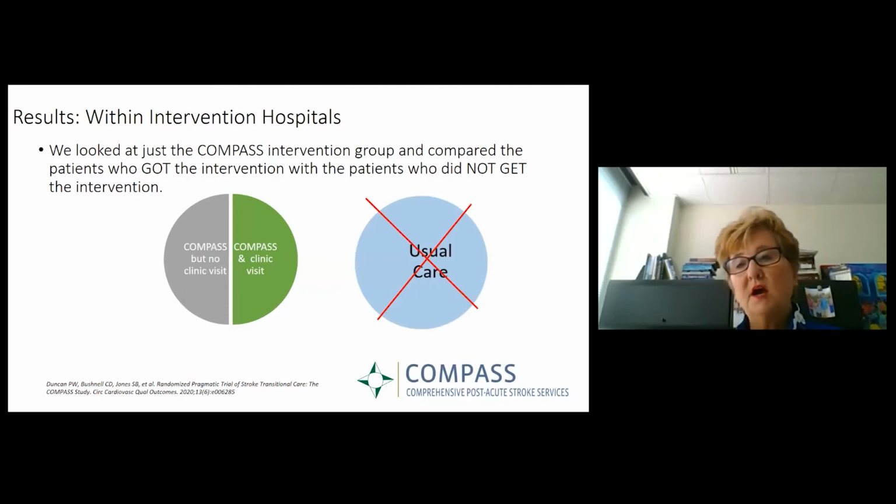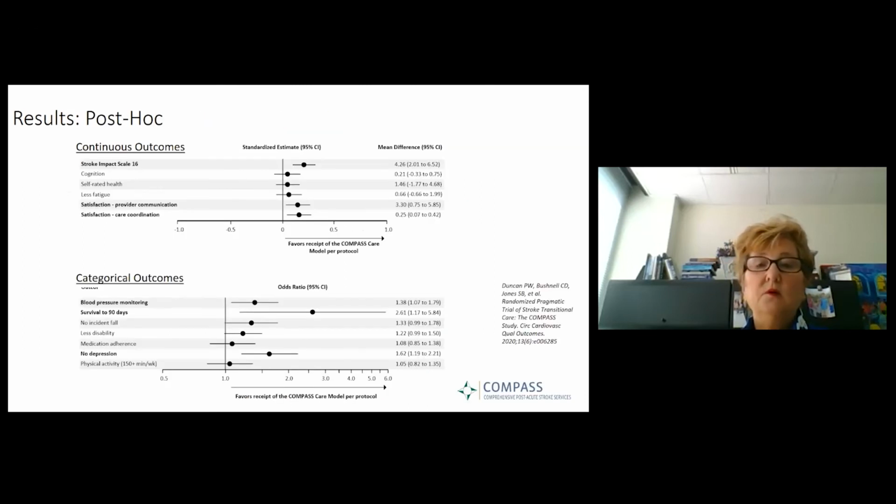However, when we looked at our post hoc analysis and looked at patients who got the intervention within the intervention hospitals versus those who did not, and remember I told you some hospitals started the clinic, closed it for a while, started back again, or some started it and didn't continue it. So we had the opportunity to evaluate this in post hoc analysis. And in this analysis, guess what? We found those patients who got the intervention improved their functional status, they had improved satisfaction, again, better blood pressure monitoring, and there was a significant effect on survival to 90 days, and they were less depressed, and they didn't change their physical activity necessarily, but they did have less disability.